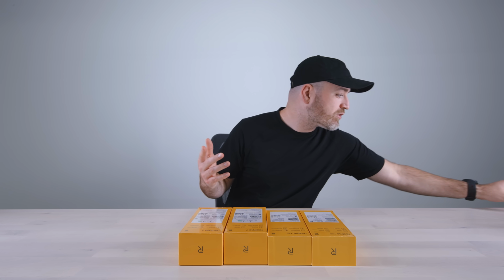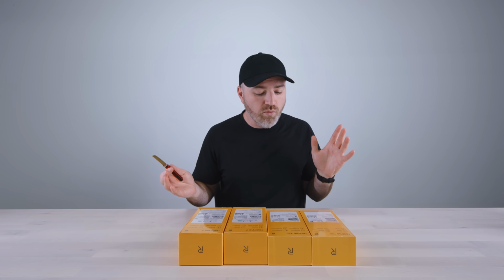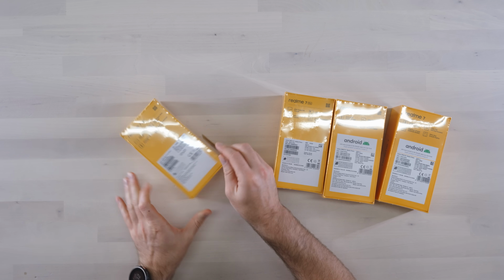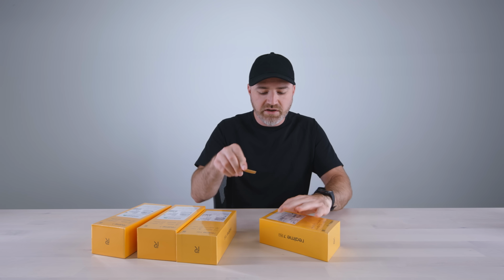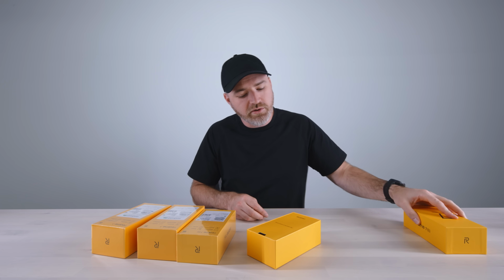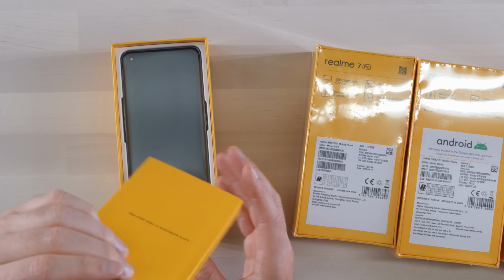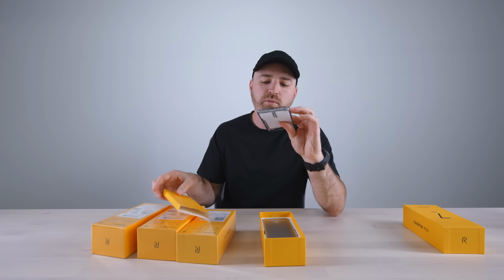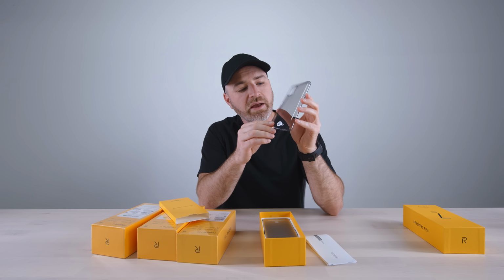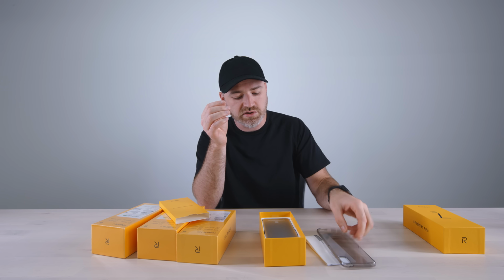I just think we should crack into all of them because I want to see all the different color options. Why don't we kick it off with the mirror silver of the 7 Pro, the first 7 Pro. Ooh, there we go. Hello, hey, welcome to the Realme family. Greeted by a little bit of paperwork as well as this kind of smoked color transparent case to get you started with a little bit of protection if you choose to use it.